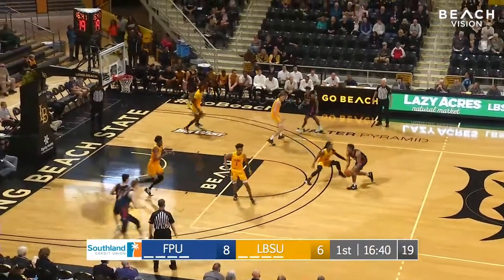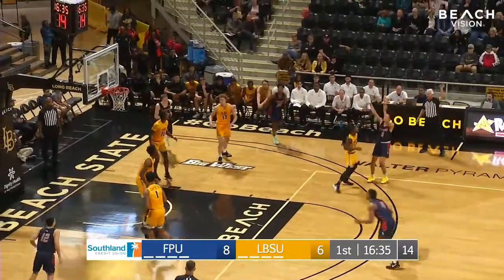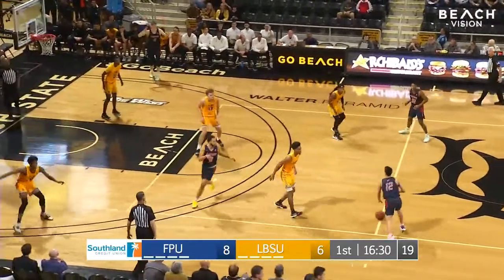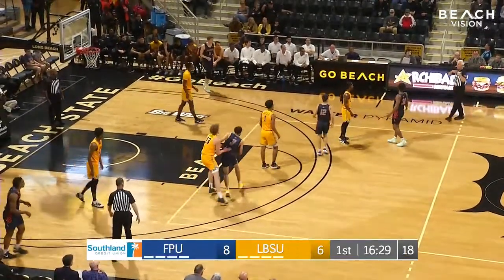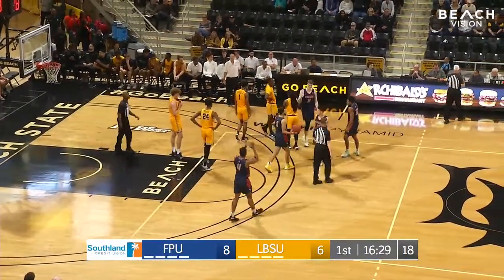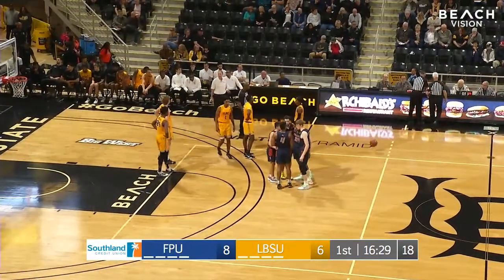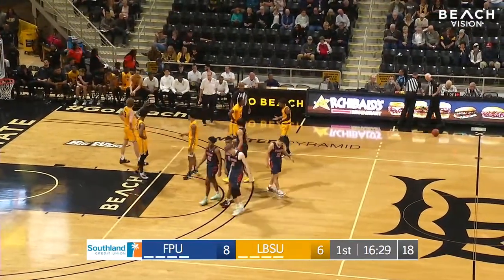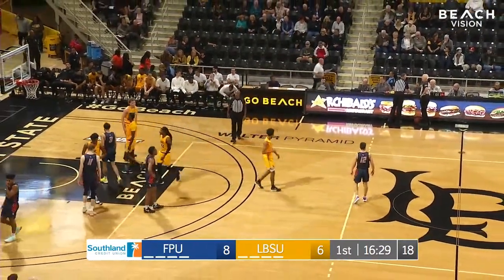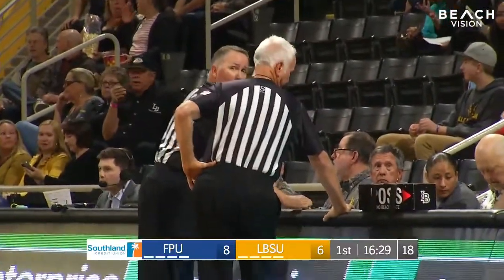McKeithen on the near side, pass to the top of the key for Coleman. Guarded by Slater, slings a pass down low under the basket for Ferguson. He couldn't handle it, but he's able to track it down. Kicks out to Kirby, good look for three, way too strong, an air ball. They reset the shot clock, they shouldn't have. So the officials coming over now to the scorer's table, as I don't think that three ball from A.J. Kirby hit the rim. They reset the shot clock to 20.